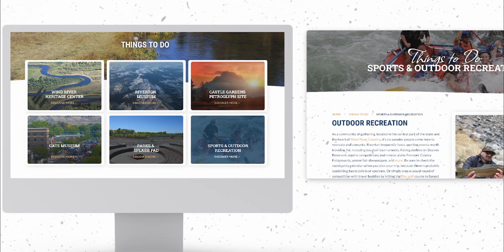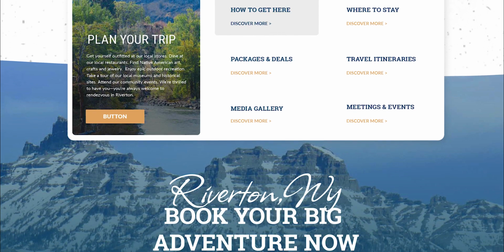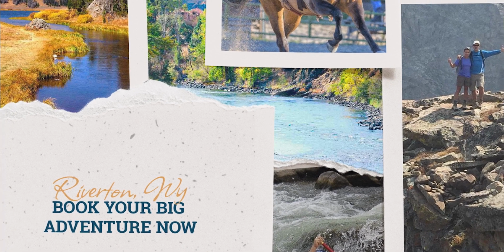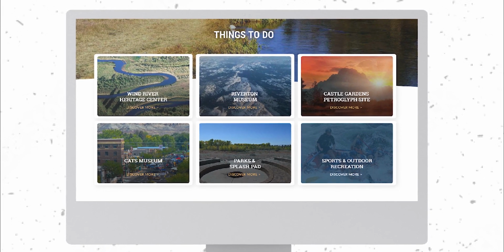The new website needed to give travelers easy access to details about Riverton, including things to do, current or upcoming events, news, and trip planning information. The design needed to be easy to navigate while utilizing crisp photography to give the site an exciting and welcoming feel. To give visitors a seamless experience, we made sure the most important information was front and center.